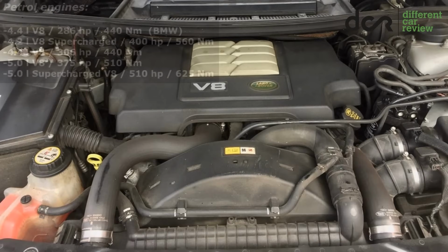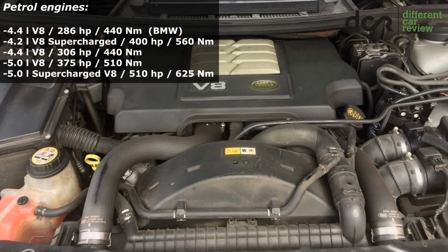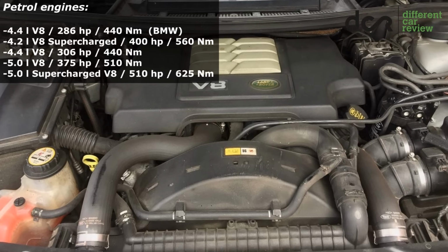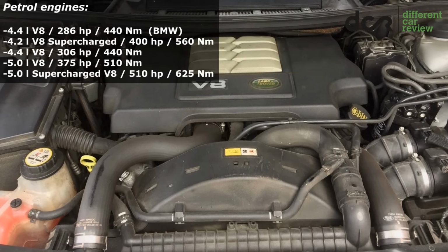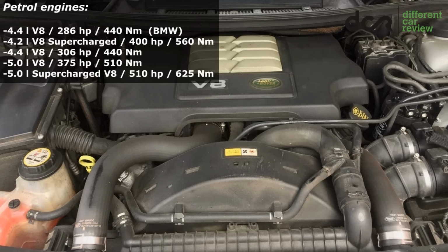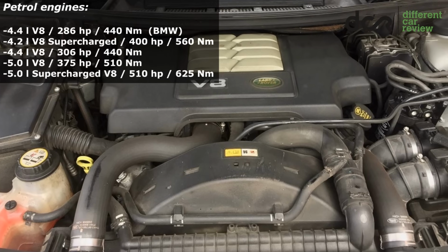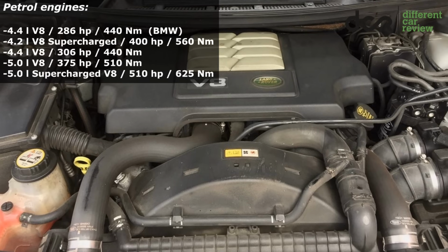There was only one petrol engine available to 2005, and it was the 4.4-liter V8 from BMW, which is overall not bad, but it can have problems with the famous VANOS system. The petrol engines after 2005 are originally from Jaguar, and the reliability of these units is good, so they can have only regular issues.